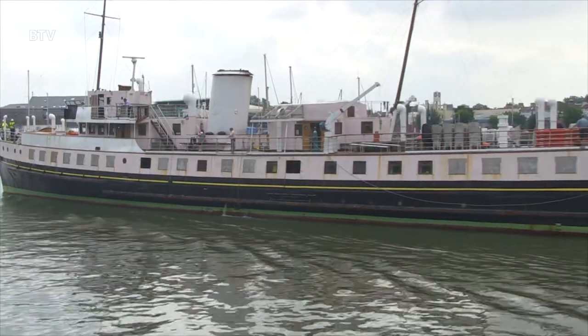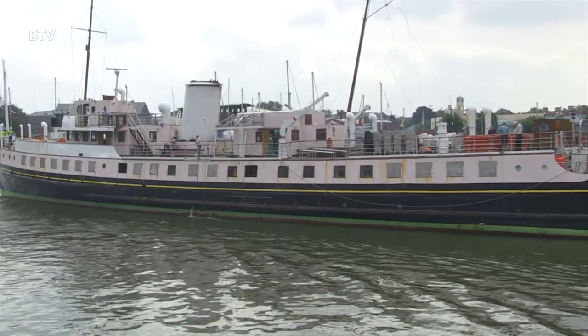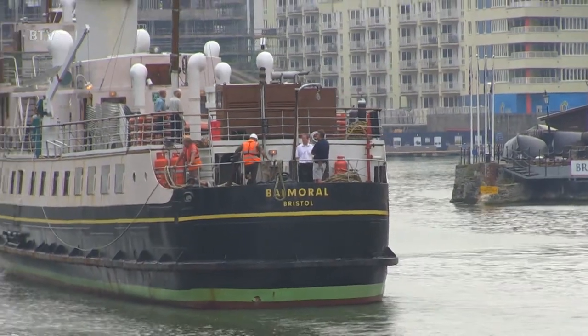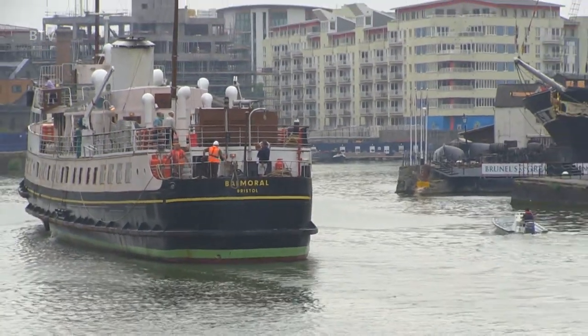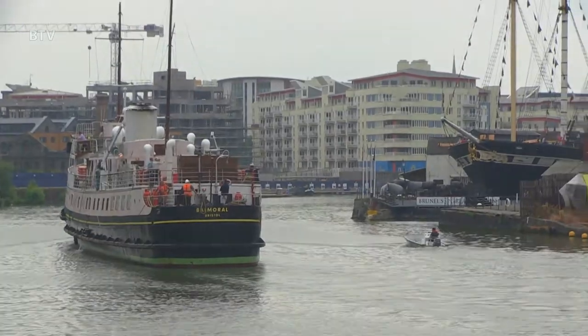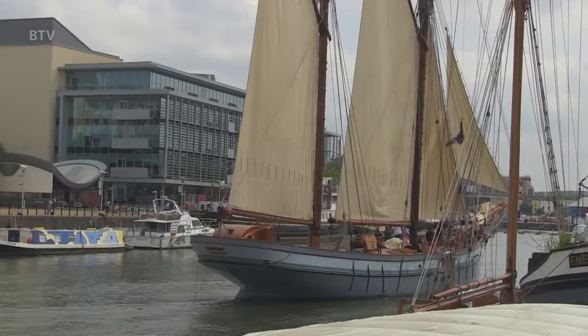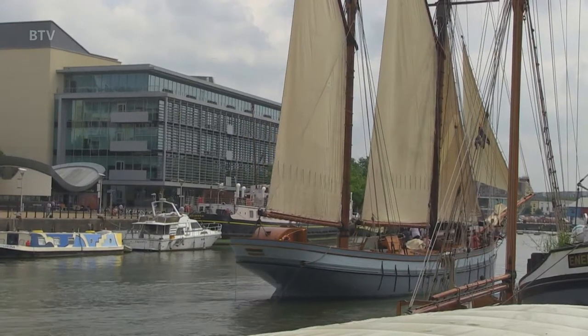The motor vessel Balmoral, Britain's classic vintage coastal cruise ship, making one of only two journeys during 2013, when she was moved from her permanent berth in Bristol's floating harbour, downstream for about half a mile, to make way for the visiting boats at the annual Harbour Festival.